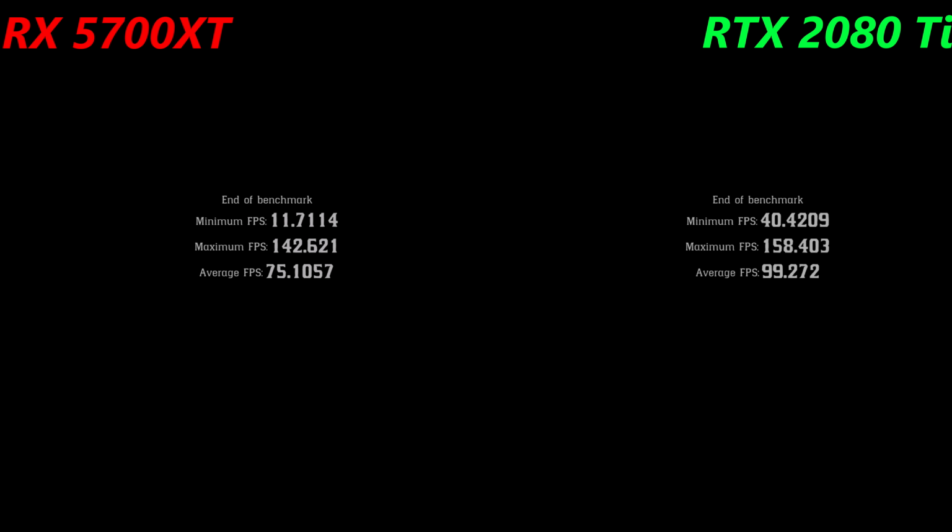Looking at the results now, you can see that the AMD RX 5700 XT was able to achieve 75 frames per second on average, which is really good, and the RTX 2080 Ti getting 99 frames per second, so only a 24 frames per second difference this time, which is not that big of a deal if you're playing at 1440p, and both cards are not achieving anywhere close to 120 Hz or higher for high refresh rate gaming. So a bit close this time, maybe too close.